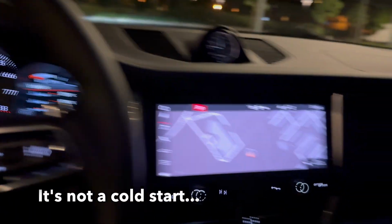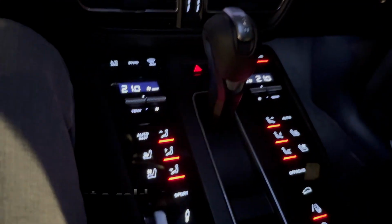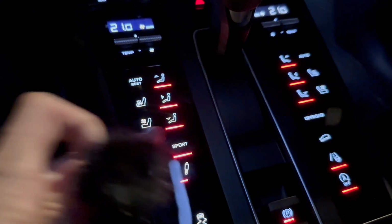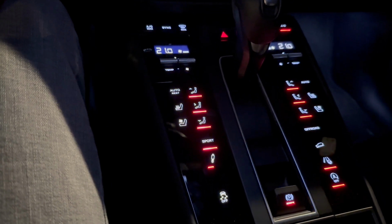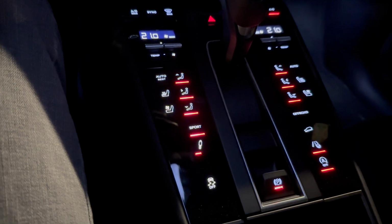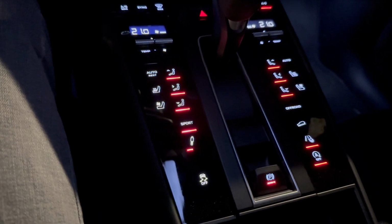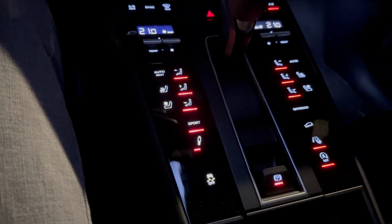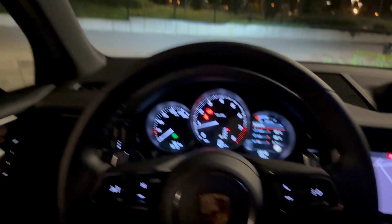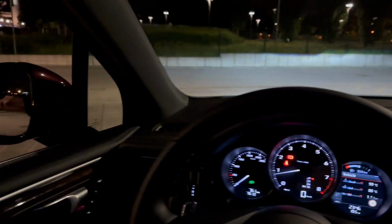Okay, so the car was idling because I was filming my B-roll. Now you can see here, I'm gonna press the sport. So you heard the sound, and you can see traction control, lane assist comes on and auto start stop off comes on, but the suspension is in this slightly stiffer mode. Now let's hear the exhaust once again.